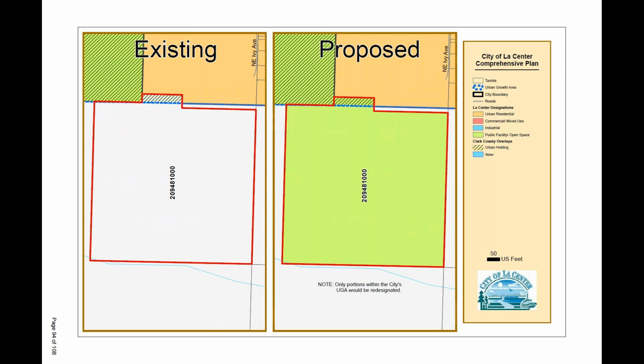The upper left corner of this green cross hatch, what is that? That is the urban holding overlay. So that's in the UGA. That's Clark County Legacy Lands. Clark County Legacy Land? But it's also urban holding. Yeah, I guess we're using that as part of the school. It's Legacy Land property, I guess.